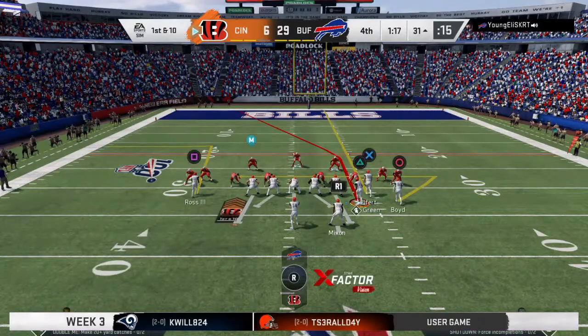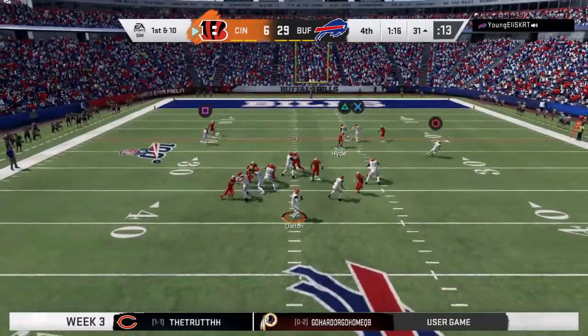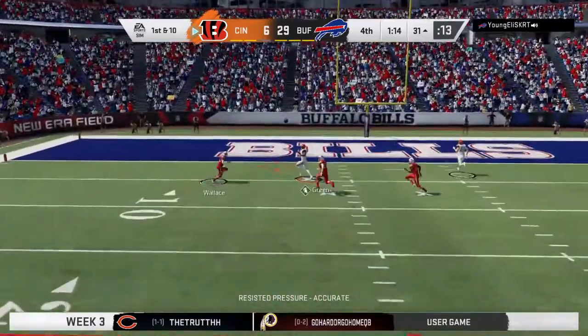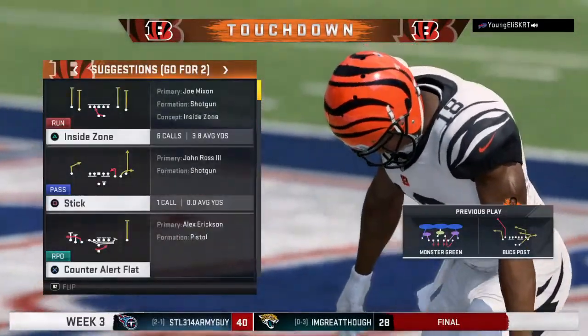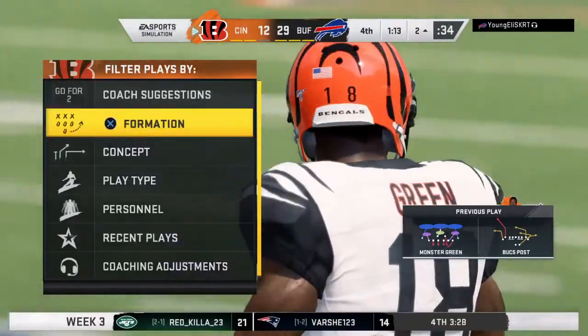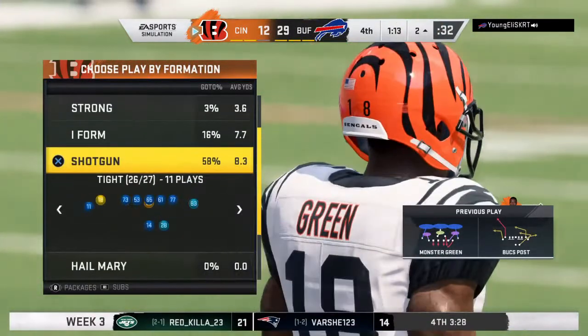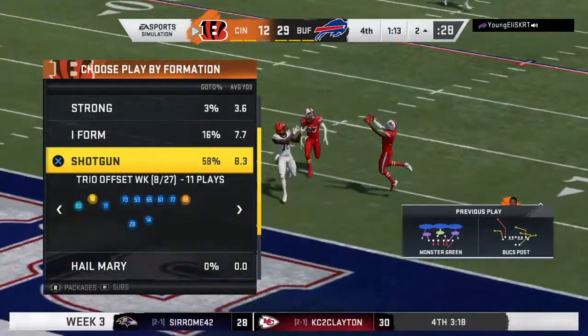Check Mike 50. Mike is a 50. Check Mike 50. Hands up. Dalton here from the gun. Green's open, and he's got it for a Bengal touchdown. A.J. Green, his second touchdown on the season, and the Bengals are able to cut into this lead.